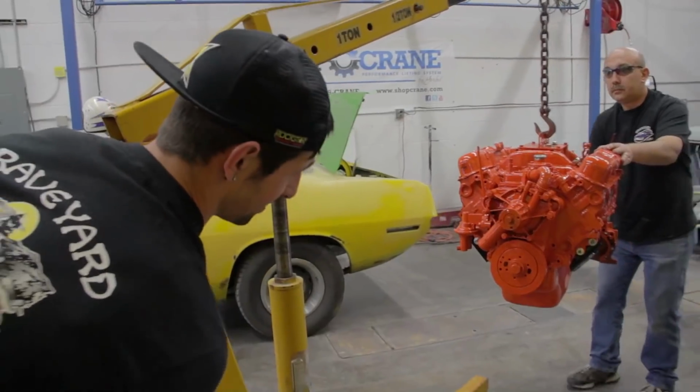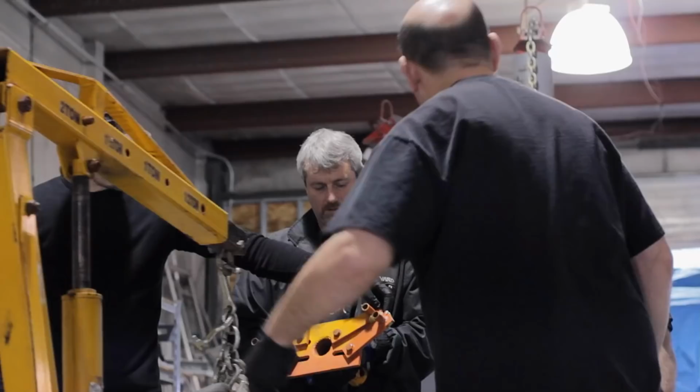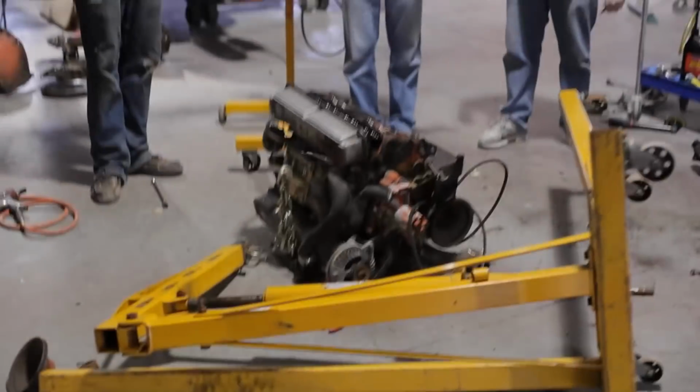I gave the guys permission, move it over to the shop crane, raise it up in the air, put it wherever you want, drop it down on that K-member. And in the case of this, I don't have to worry about the Three Stooges forgetting to put a bolt in the cherry picker leg and having the whole thing come tumbling over like it did a few months back.